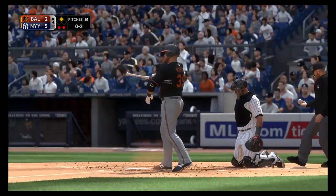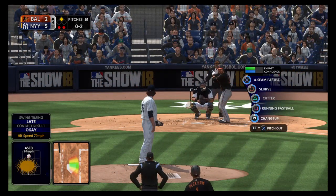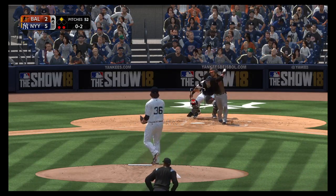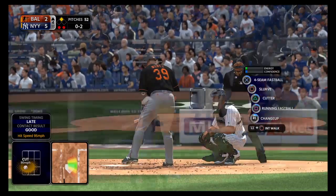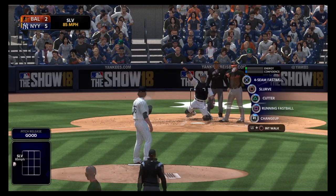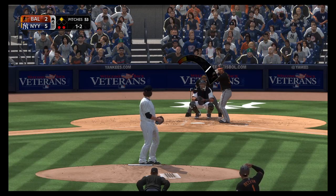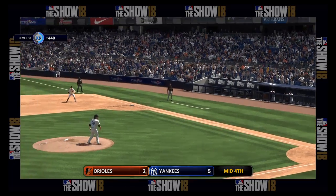Behind 0-2 now. 2 runs, 4 hits, and no errors for the Orioles so far. Still no balls and 2 strikes. Not a bad pitch there with 2 strikes, but it misses 1-2. And a half-hearted swing there as they tie him up inside for the 3rd strike, and the inning is over. Orioles get a run on the RBI double.